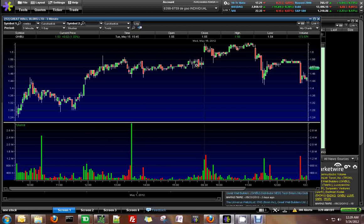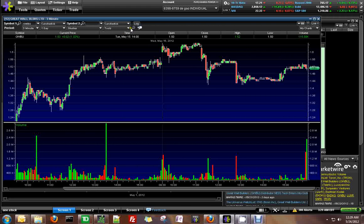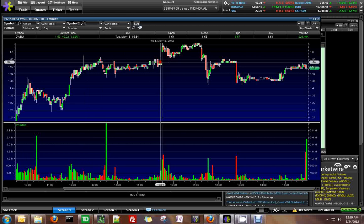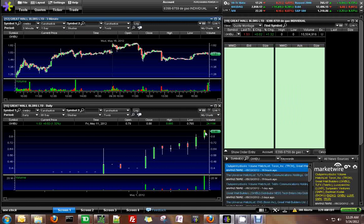Another criteria you need is that the stock needs to close near the high of day. The high of day of the stock being traded is around here, 1.58, and when it comes to 10 minutes before it closed, it's about 1.54, 1.53, so it's near the high of that day. So it's looking good. If you look at the daily chart, the candlesticks are near the top, so it's closing near the high.